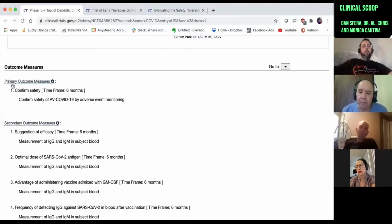Here are the primary outcomes: confirm safety. So 6 months for the subject. Confirm safety by adverse event monitoring, because it's a phase 1 study. Secondary outcome.